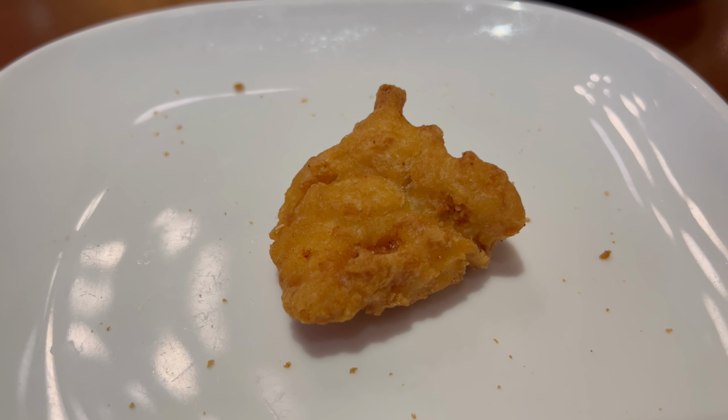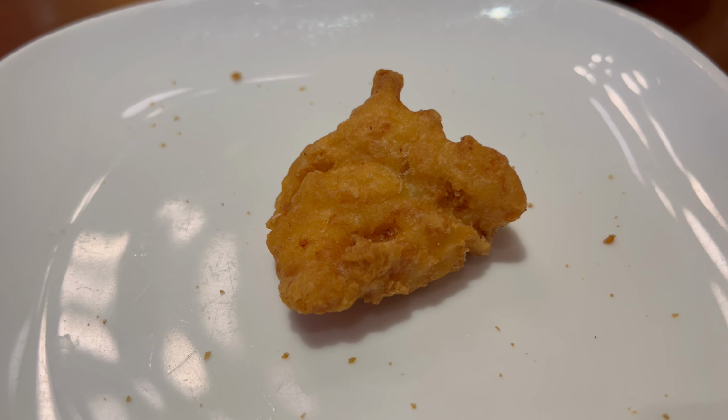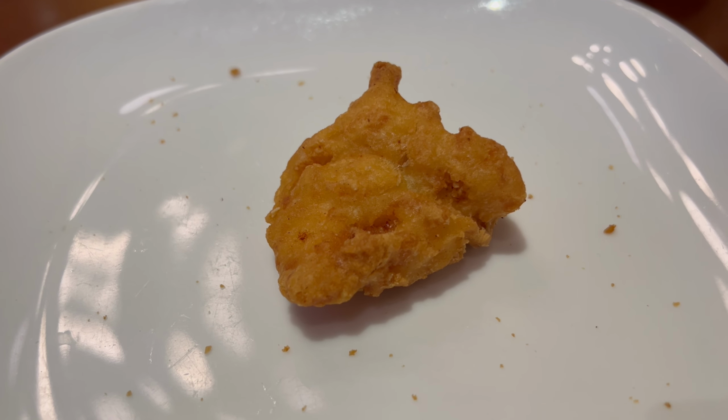Next up is the tempura chicken. And typically I'm a barbecue sauce kind of guy. While I could ask for it, I'm feeling a little bit lazy and I just want to get this food in my mouth, so I'll just try it straight up first. You know, I'd say that's just okay.